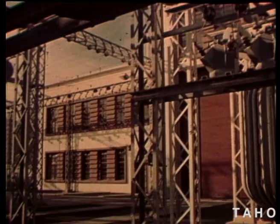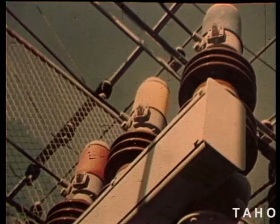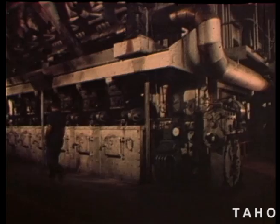Machines and other equipment will have a total power requirement of 52,000 horsepower. They'll need 140 million gallons of water every week and 245,000 pounds of steam an hour.